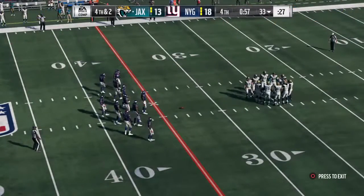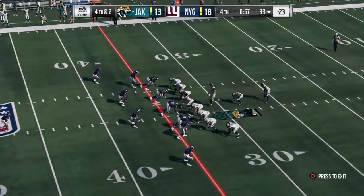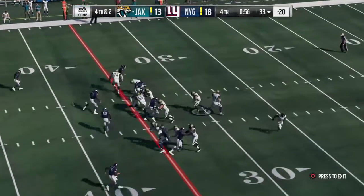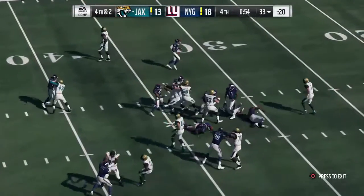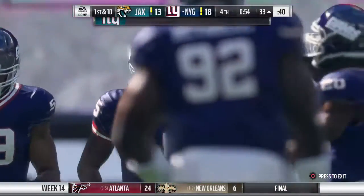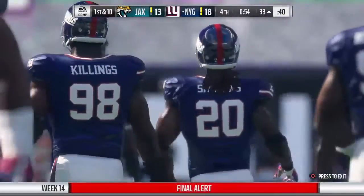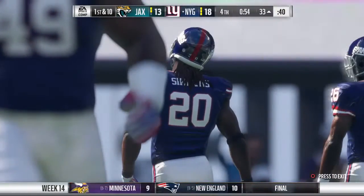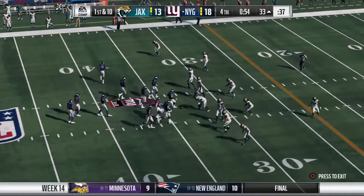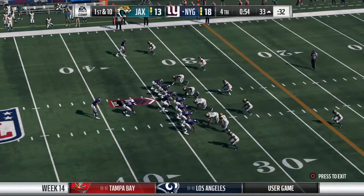And down by 5. They've got to go for it here on 4th down. Needing the tough yards, they run it with their fullback. And he is not going anywhere. They stop him for no gain. They had to go for it with such little time remaining. And the Giants are close to finishing off this football game. So now let's reset here, Charles. They do have 2 timeouts left, so they can stop the clock twice. This one's not quite over yet.